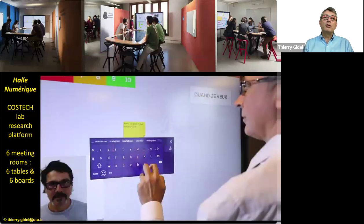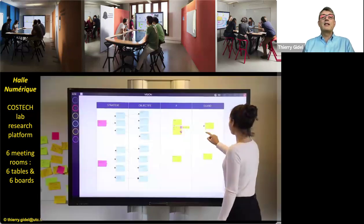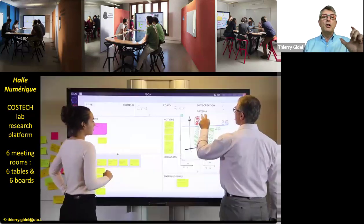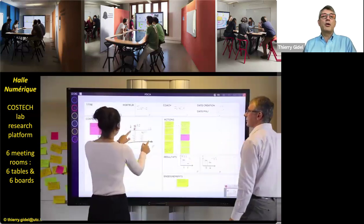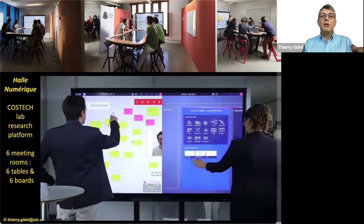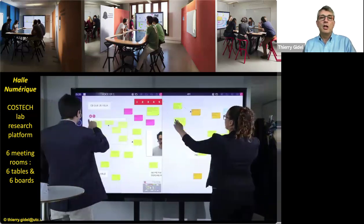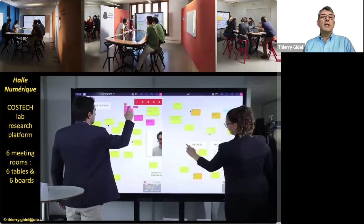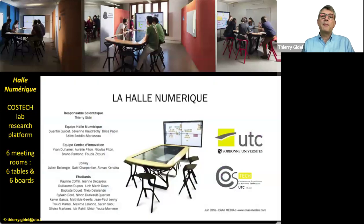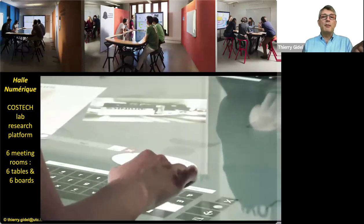Additionally, we also use tablets, smartphones, video conferencing systems, and even teleconferencing robots to improve the collaboration experience. In conjunction with this hardware, we also developed software through a spin-off company based on our research. This startup is called YubiKey. This software equips each interactive surface and enables a seamless data exchange between the table and the board.